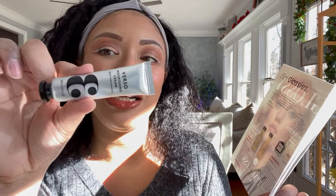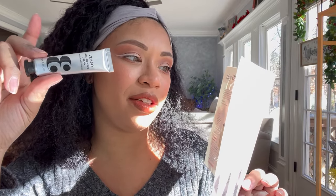Bruh. They are saying that this deluxe size, this little itty bitty thing, is worth $27. And the full size, which is 50 milliliters, is worth $90. That is highway robbery. Somebody lying, okay? Somebody lying. This says, after cleansing and drying, gently massage cream into the face and neck. Okay, so this is just a face cream. $27 for this little itty bitty thing? No, no. You can't have my money.